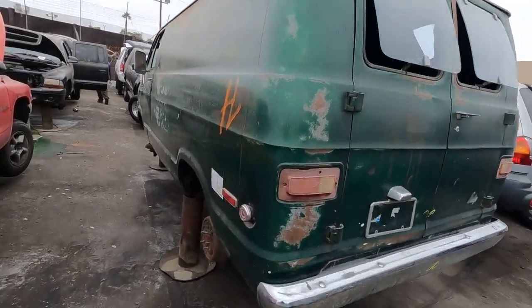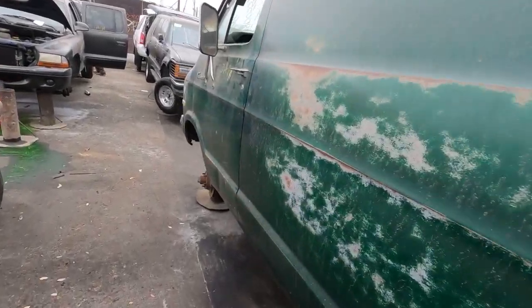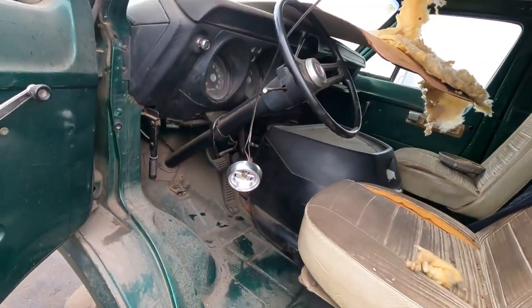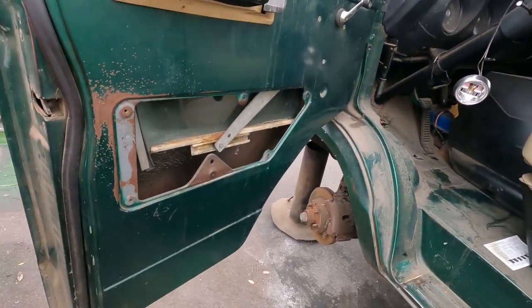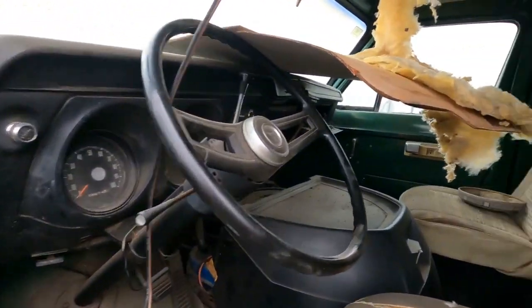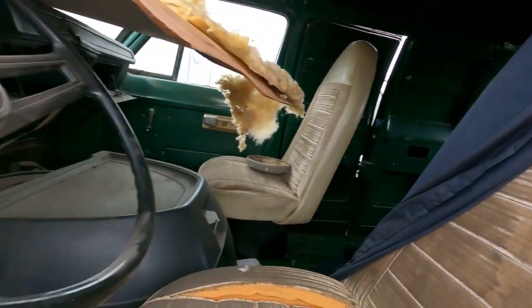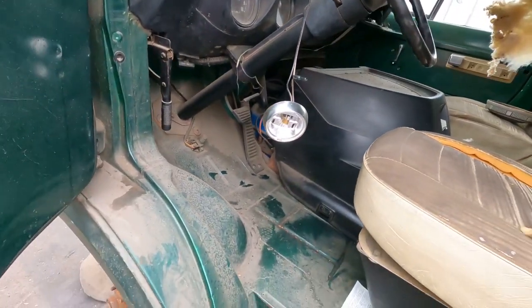Bumpers are good. I mean, the van is super solid. Let's see what's going on in here. Yeah, man, this thing's really clean. It's a shame it went in the yard. This could have been easily put back on the road. Full cargo setup. Looks like it's been sitting a long time, but everything's in really good shape. Let's have a look.